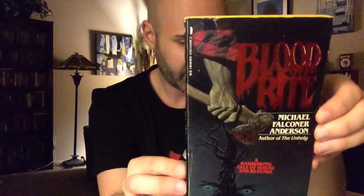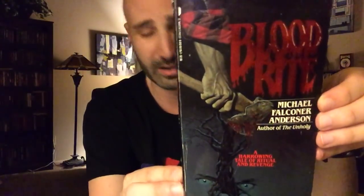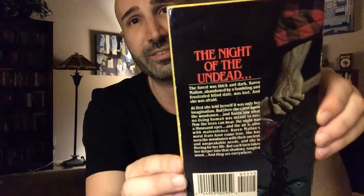Okay, and then we've got a few Michael Falconer Anderson books to round it out. First up, we've got Blood Right. This edition was published in 1988, and I just love that cover. It was originally published in 1986 in the UK under the title The Woodsman, which I also have because I'm a freak. But I love this edition. That's really cool.